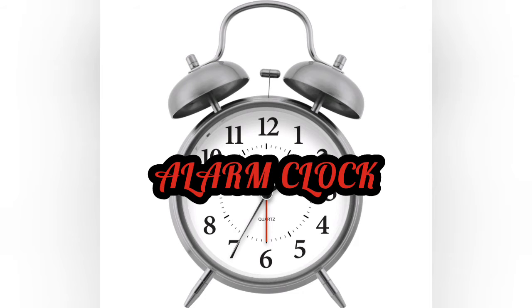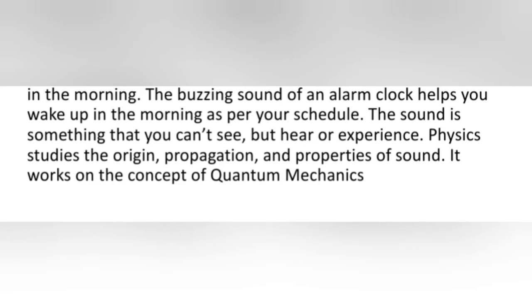Alarm clock. Physics gets involved in your daily life right from when you wake up in the morning. The buzzing sound of an alarm clock helps you wake up in the morning as per your schedule. The sound is something that you can't see, but hear or experience. Physics studies the origin, propagation, and properties of sound. It works on the concept of quantum mechanics.